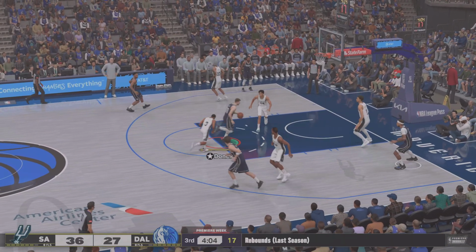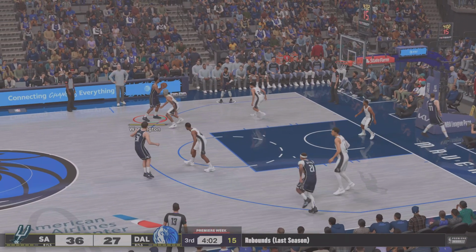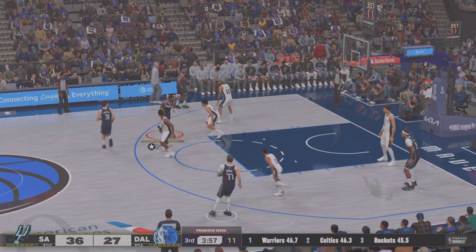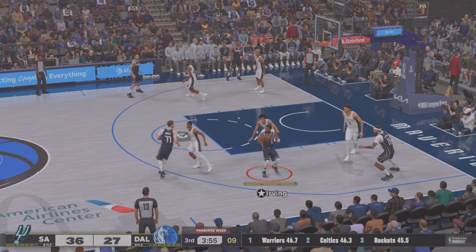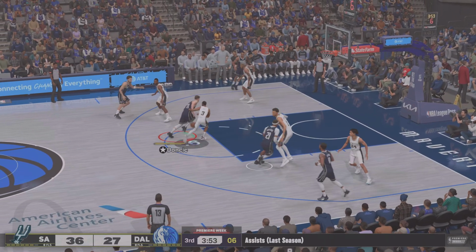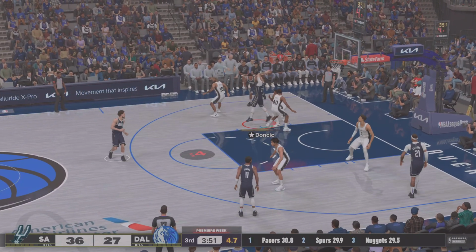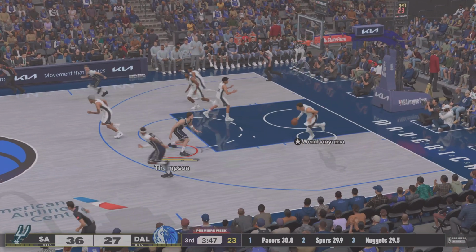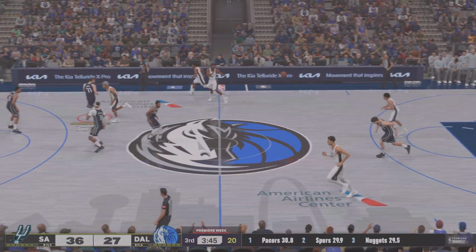Well, some have argued that Wembanyama deserved Defensive Player of the Year consideration in his rookie year. And Kevin, I can see where they're coming from. His team went from a bottom 5 defense to a top 5 defense when he was on the floor. His impact is amazing. And it's Thompson again missing. Spurs leading by 9.